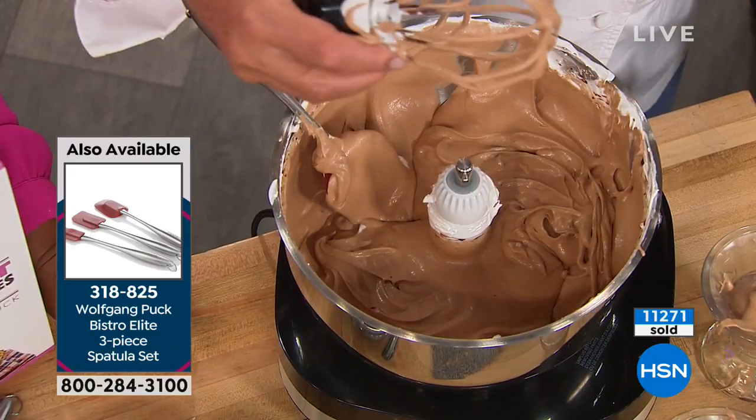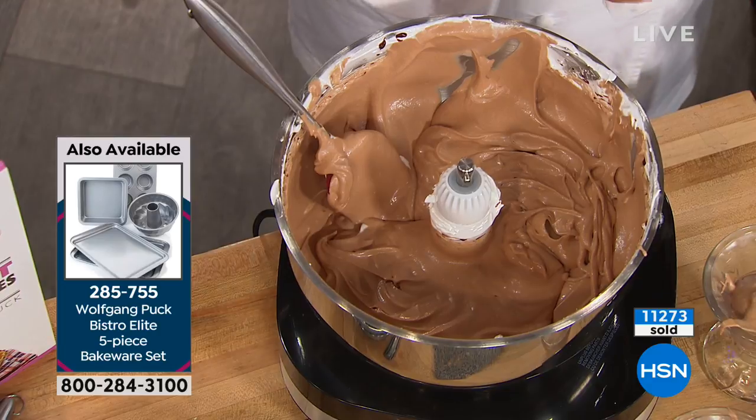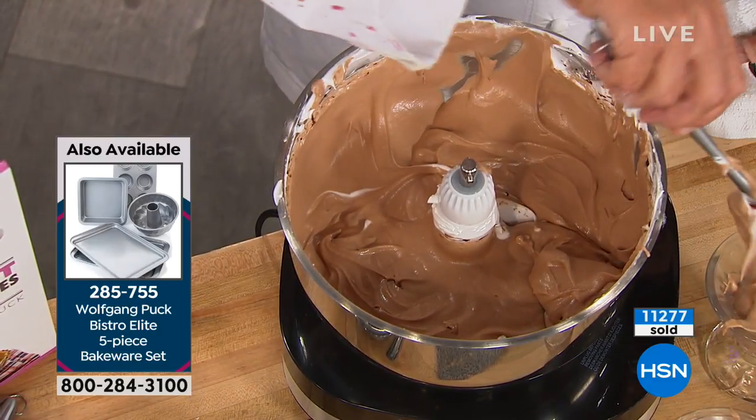Ooh, that's the best part. The whisk, okay, then you got it. Thank you. Feel like a kid again, right? I do. Boy, is that good. Look too, look how beautiful the chocolate mousse is here.